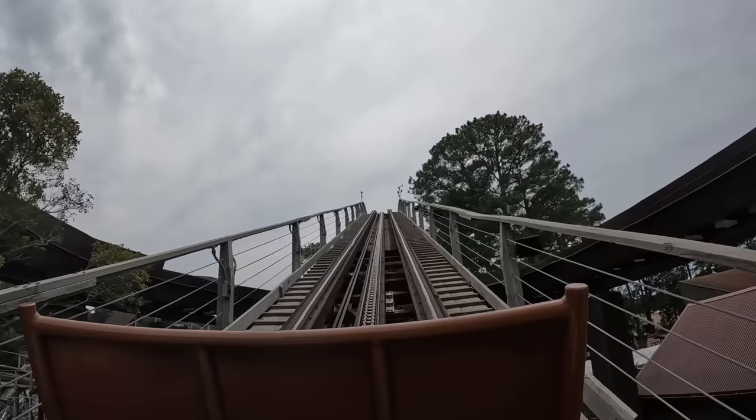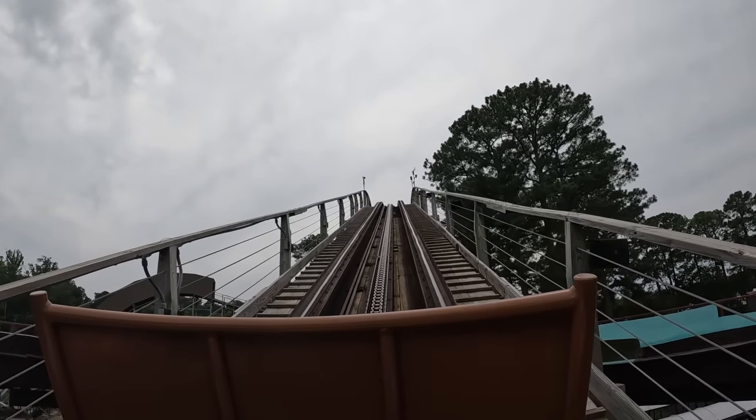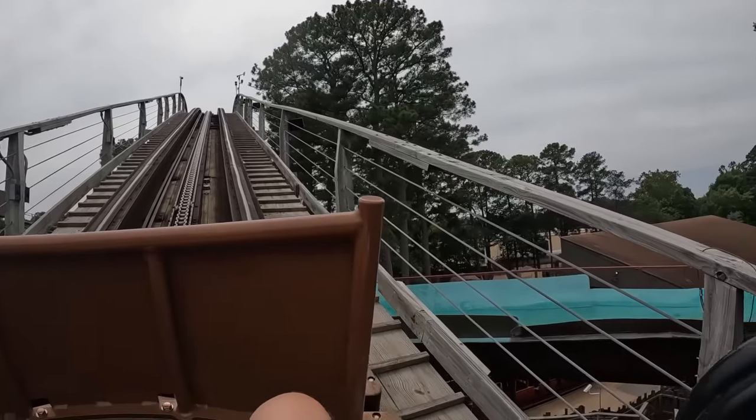And yeah, the design of this is actually a hybrid. We've just got a steel support structure and then the wooden track on here. Some nice interaction with the flume ride there.